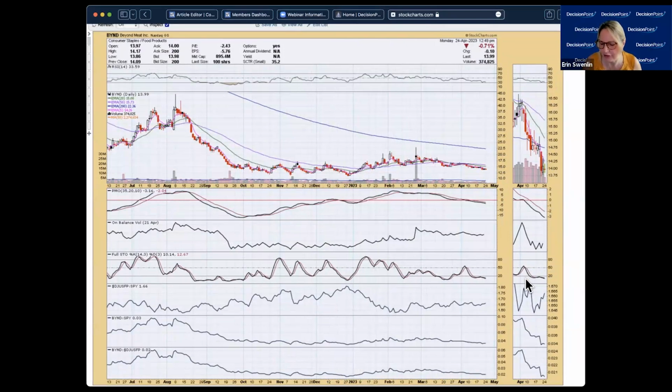Stochastics. Not only are they below 20, which is a sign of internal weakness, a lot of internal weakness, they're falling. This looks more like a shorting candidate than anything else. Yeah, this definitely looks more like a short. Just moving down to this level would be a 17% loss. I think you're very vulnerable to far more losses on this one. Like I said, if anything, I'd see this more like a short than a buying opportunity.